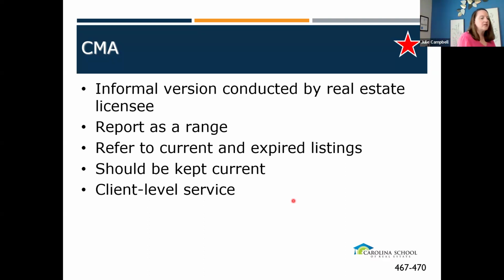Also with the seller at this listing appointment, we're going to look at expired listings. Why am I looking at expired listings? Things that never sold. They just went off the market. What's a really good chance? What's one good reason why it might be expired?